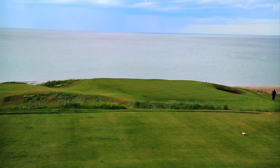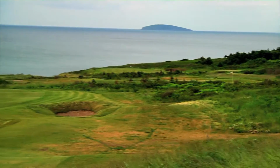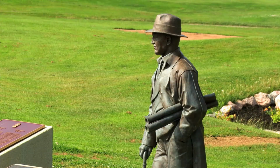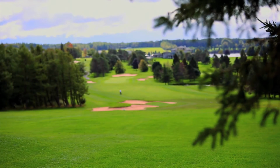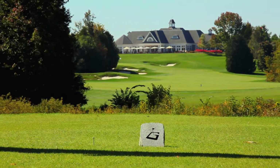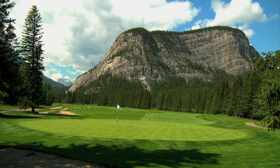Over the years, SCOREGolf has showcased on this program some of Canada's most beautiful and breathtaking golf courses. We've taken you to Cape Breton Island and toured the wonderful courses, both old and new. We've traveled to PEI and New Brunswick to visit numerous world-class courses in Atlantic Canada. We've checked out the best of both private and public courses in southern Ontario, and we've headed out west to Alberta and BC to see the best the mountains have to offer.